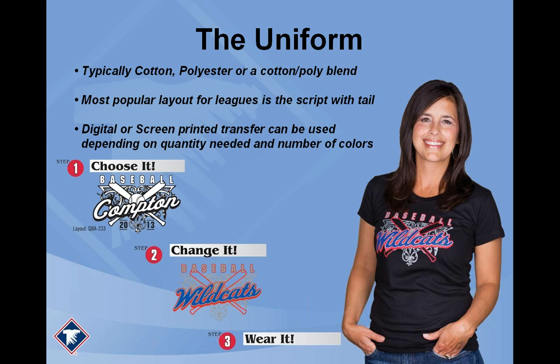So if you're ever trying to come up with a baseball design and you're just needing something that's old, tried and true, that's definitely the script and tail design. Not that this stops us from coming out with tons of new baseball designs every year, like you see in the example here. One of our fantastic Great Dane Graphics baseball designs, courtesy of Dan Clement.